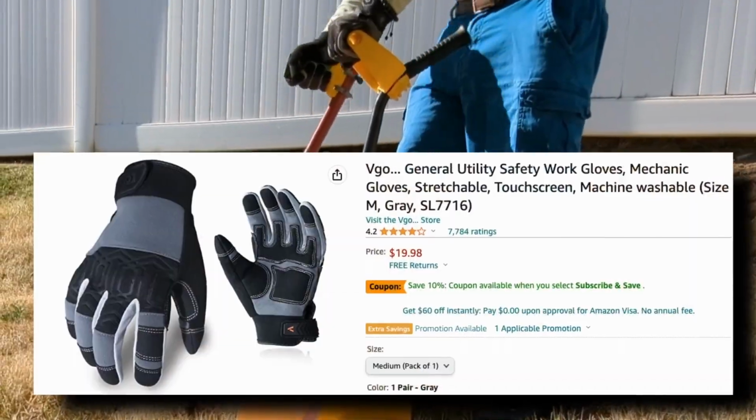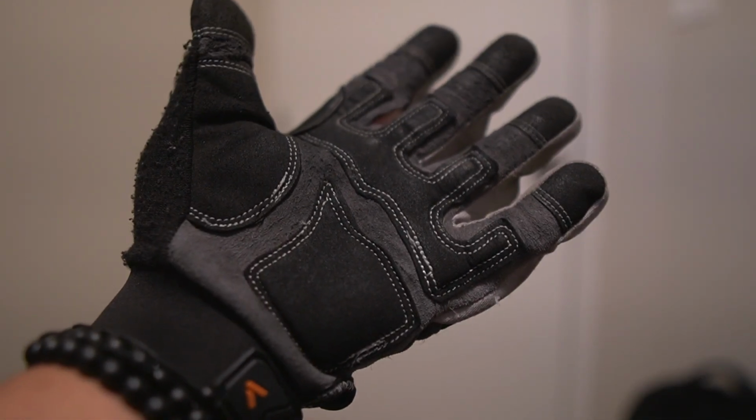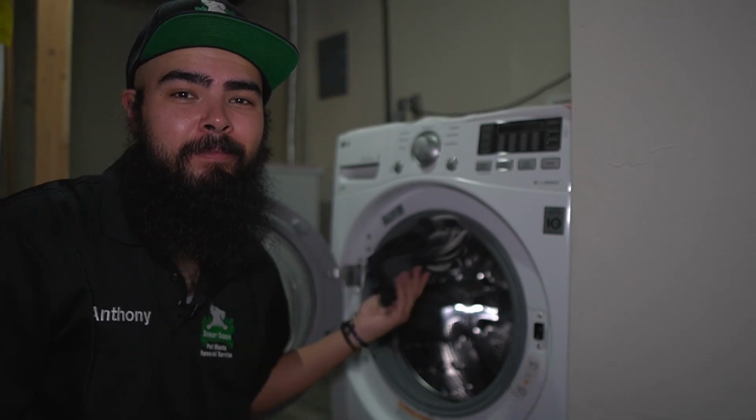Using a quality pair of work gloves will help you scoop for longer periods of time, and the leather palm provides longer lasting durability and resistance to wear and tear. And because it's really annoying to take your gloves off to answer your phone in the middle of a scoop, I love that these gloves are touchscreen so I can use my phone without having to remove my gloves. See? Like the video for touchscreen capabilities. And these gloves are machine washable so I can keep them clean after a long day.